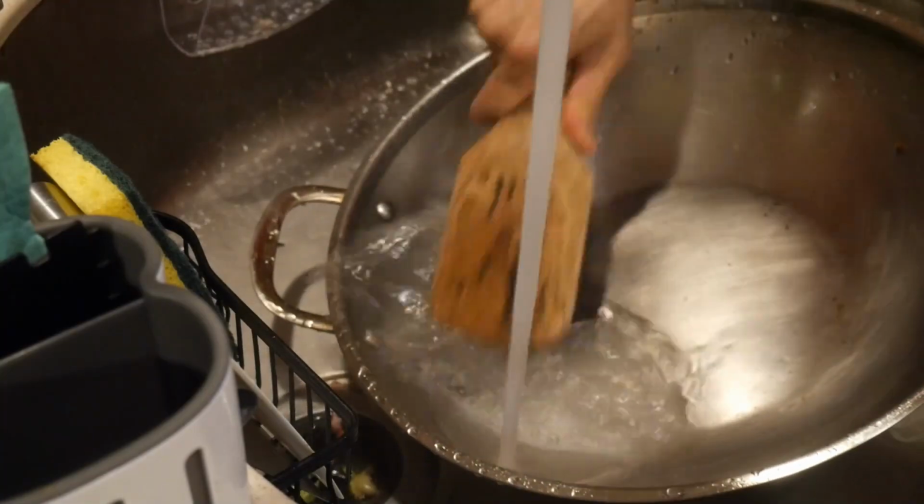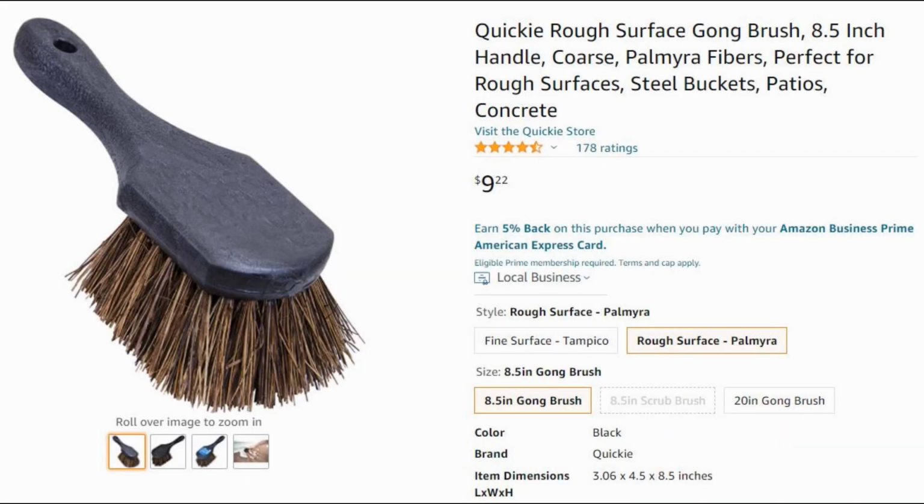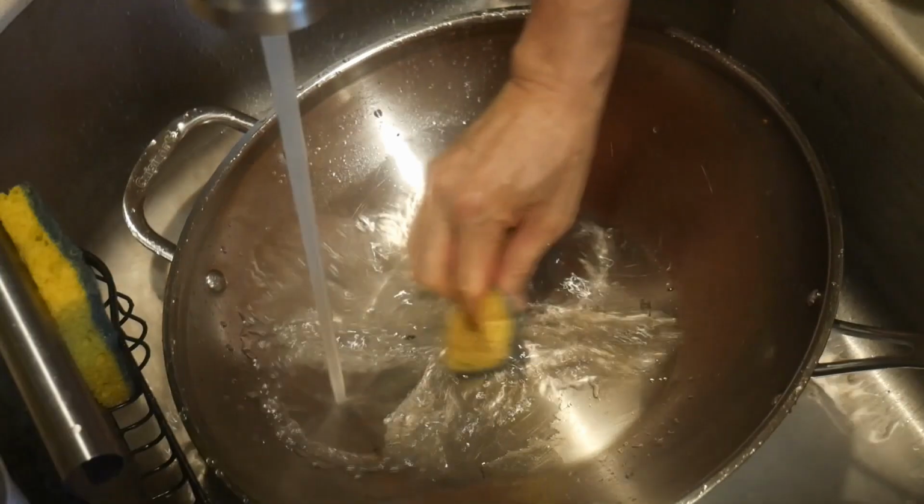And there are different types of handles. The one I have is a wood handle, but you can buy one with a plastic handle. The plastic handle dries more easily than a wood handle, so it probably will last longer.